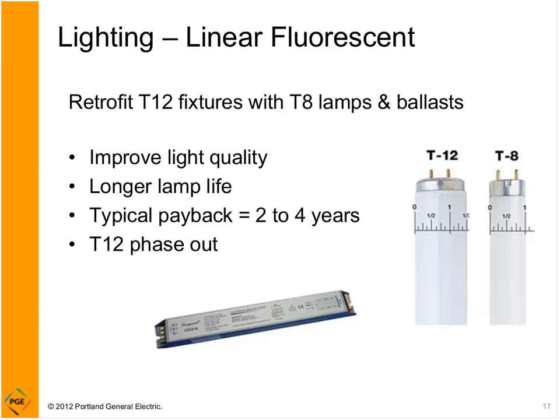When I'm working with customers, what I typically see for a payback, in terms of recouping out-of-pocket costs, is anywhere from the 2 to 4 year range. And we have a federal phase-out of T12s. Most of the common T12 lamps are no longer going to be available. There are some loopholes in the law that are going to allow some lamps to be sold, but probably a little more expensive than we've seen in the past.